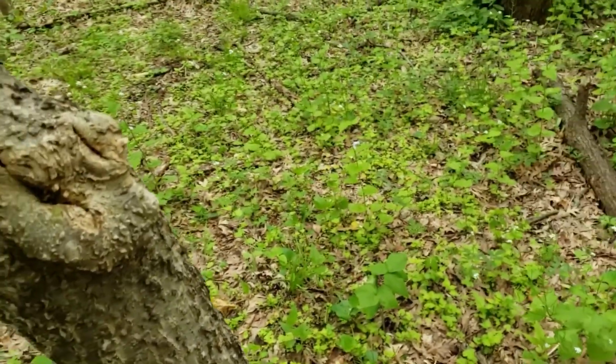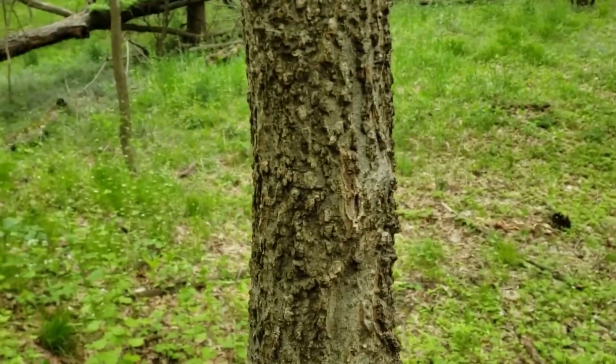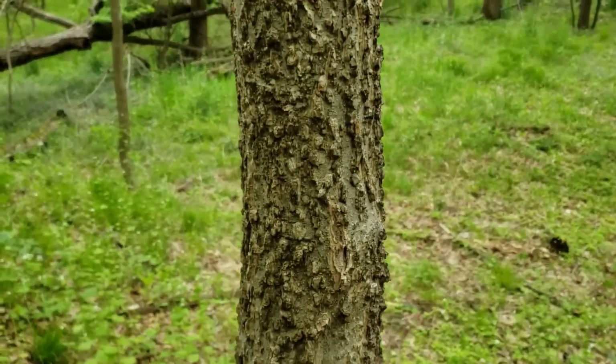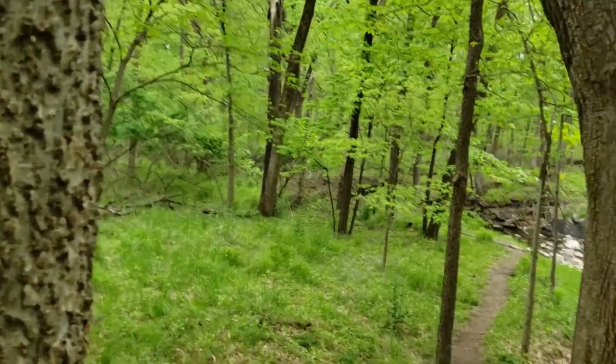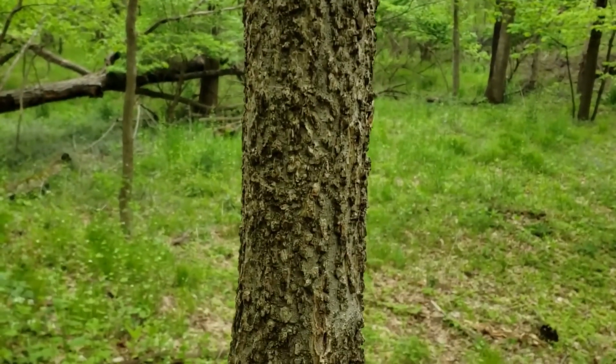That's from beavers trying to get a quick bite to eat. Apparently the wood tastes very good to them. It's not their first choice. That would be something like a cottonwood, but when there's not a lot of cottonwood out, this is their second best choice.